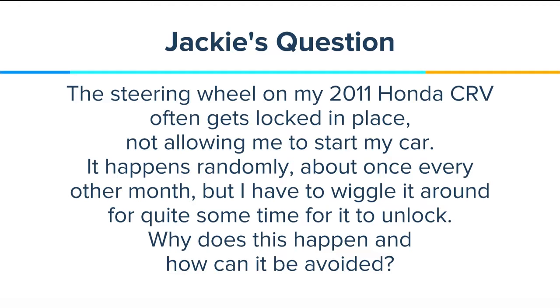Now, I got to say, this happened to me when I started this job. I think I was 10 minutes late to work because it locked. So you got to wiggle the key or the steering wheel? Well, that was going to be my question, but chances are I've had this happen to my own car. It happens to my wife's car.